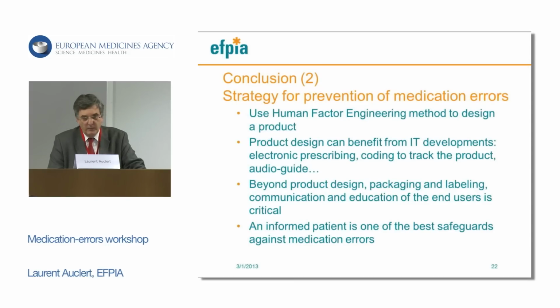Obviously, we can benefit from IT developments, such as electronic prescribing, coding to track the product, audio guide. However, I think even these types of new methods carry their own error risks. And once we do everything to optimize the design of the product, the packaging, the labeling, communication and education is still critical even after. And as a conclusion, I would say that an informed patient is one of the best safeguards against medication errors. Thank you for your attention.